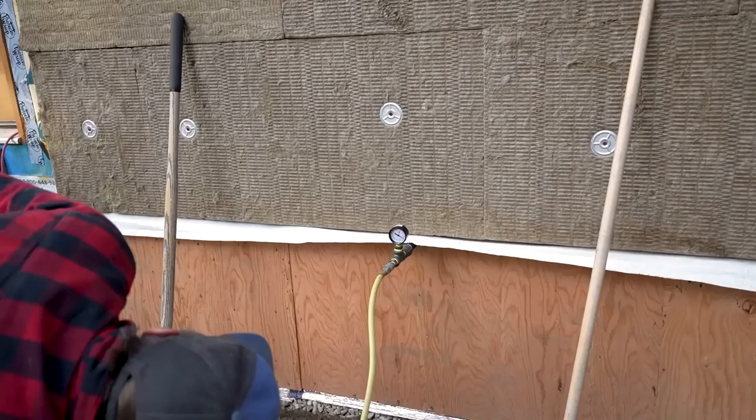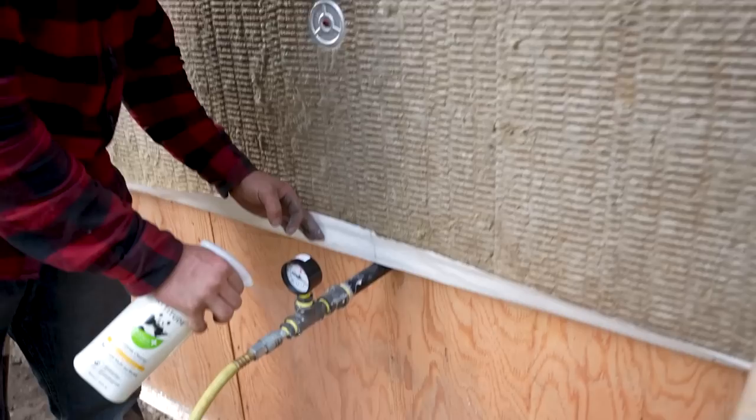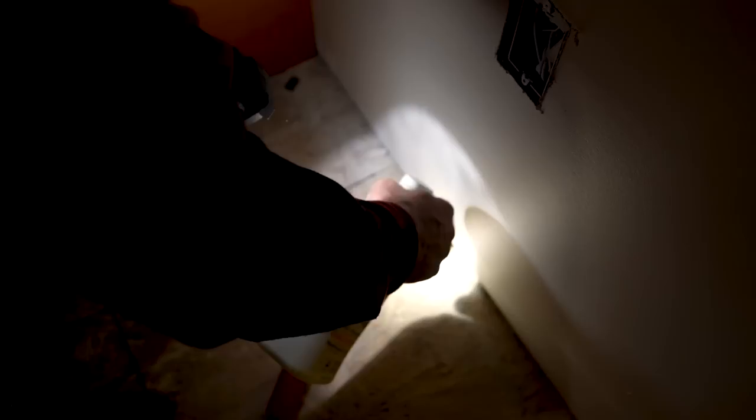So what I'm going to do is I'm going to take that soapy solution, may as well just start right here, and hose it. Especially this, because if that's leaking, I need to know. Is it soapy enough? Oh yeah, it doesn't take much. A good little bit of soapy water on there.